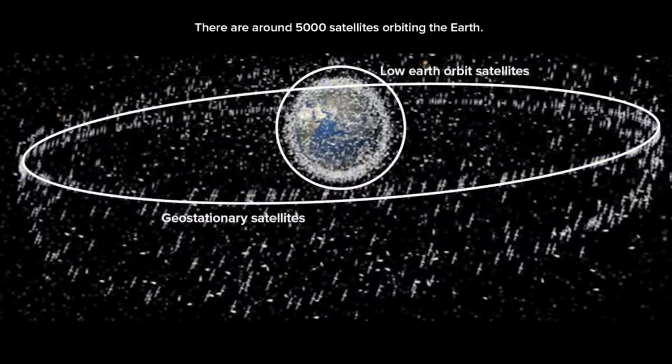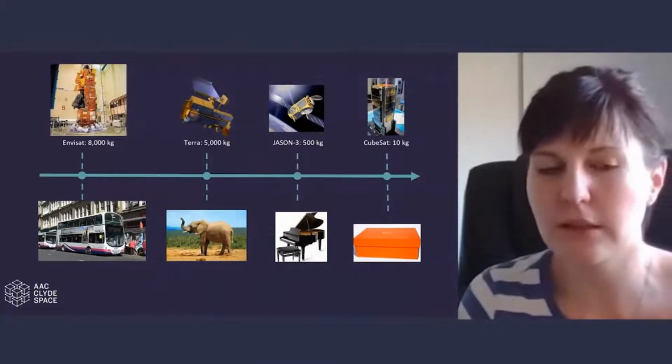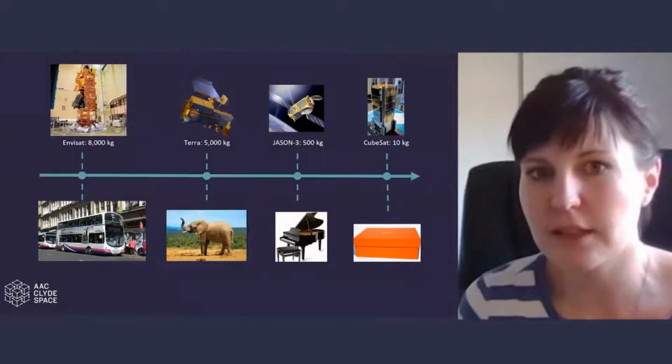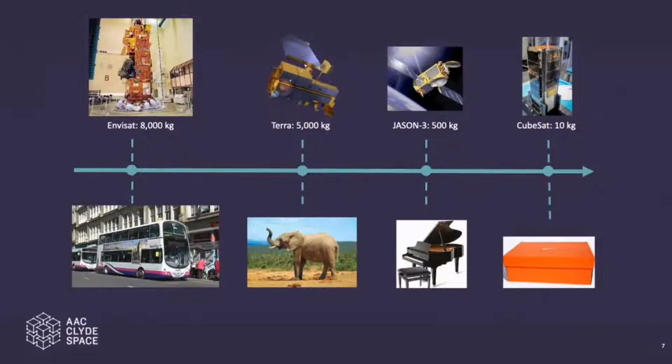And all of these satellites are up in space doing lots of different jobs and giving us some really important services from space. So what size are these satellites? You see them as just tiny dots on that previous image, but actually there's a huge variety of sizes of satellites that are up in space orbiting Earth. So all the way from the very, very large satellites. ENVISAT was a European Space Agency satellite that you can see here. You can see the people just in this image for scale. So a massive satellite about the size of a double-decker bus. So about 8,000 kilograms in mass.